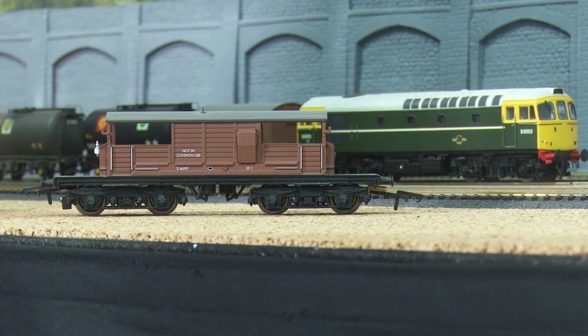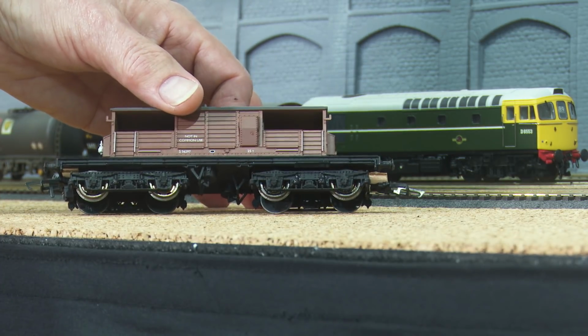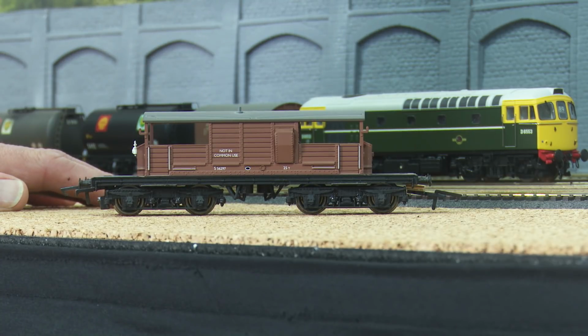The Queen Mary is quite an interesting guards van, really. It doesn't have just the two axles, it has twin bogies, and it's called a Queen Mary because apparently the ride for the guard was extremely comfortable. It's not a 20-ton guards van, this time it's a 25, mainly used on the southern region.